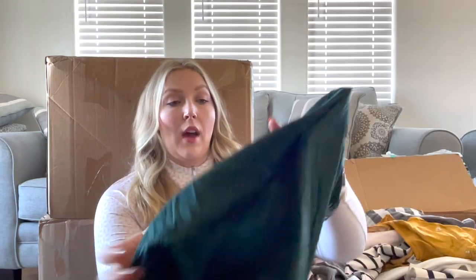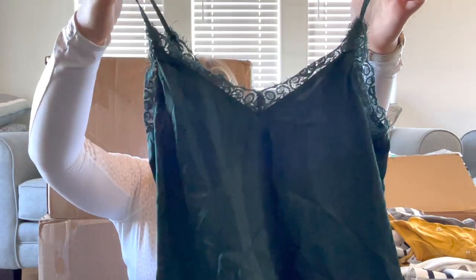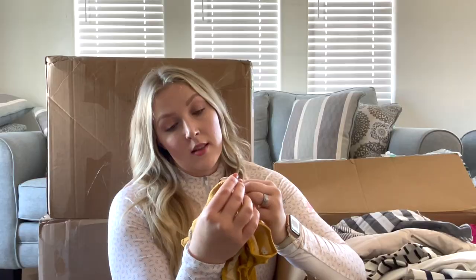This is a really cute emerald green. This is H&M, so not anything spectacular. Probably if it's worth, oh, it's not worth listing. It's got some pilling on it. Donate. Society Amuse, size small.